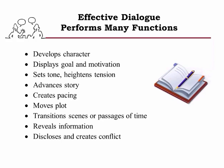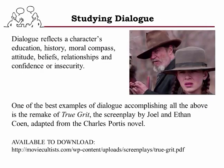discloses and creates conflict. Dialogue reflects a character's education, their history, their moral compass, their attitude, their beliefs, their relationships, their confidence, or their insecurities.